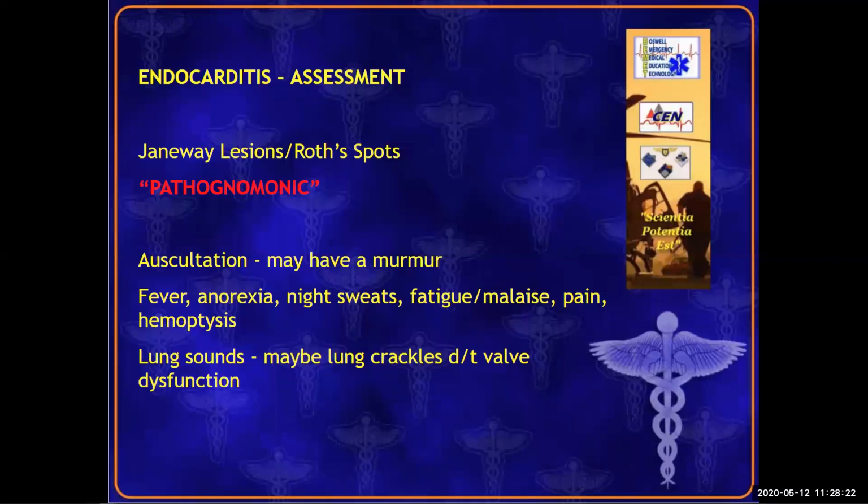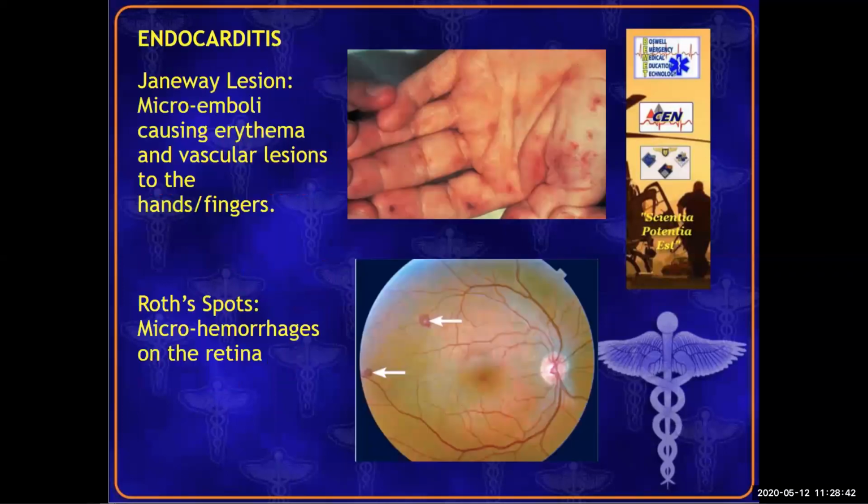On physical exam, there's not really anything useful to say, oh, it's endocarditis in general, but we do have two characteristics that are pretty specific, but we just don't see them that often. One is Janeway lesions, and the other is Roth's spots. I've got pictures for you of those. Both of these have the same cause. What they are is small emboli coming off those heart valves and going downstream to the small circulation and causing these little inflammatory kind of infarcts, if you will.